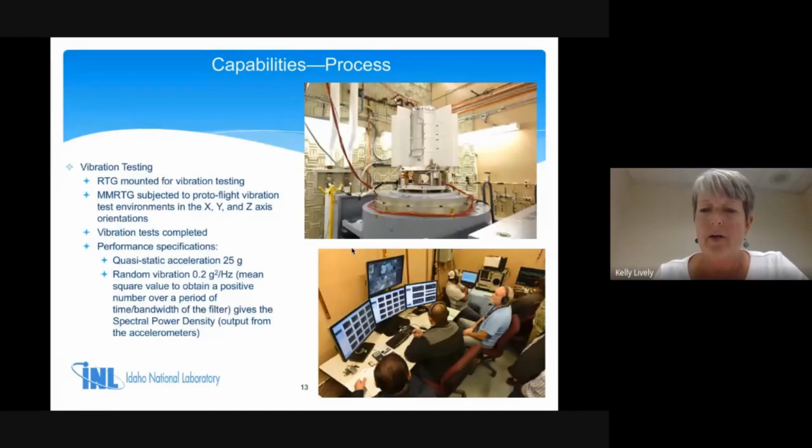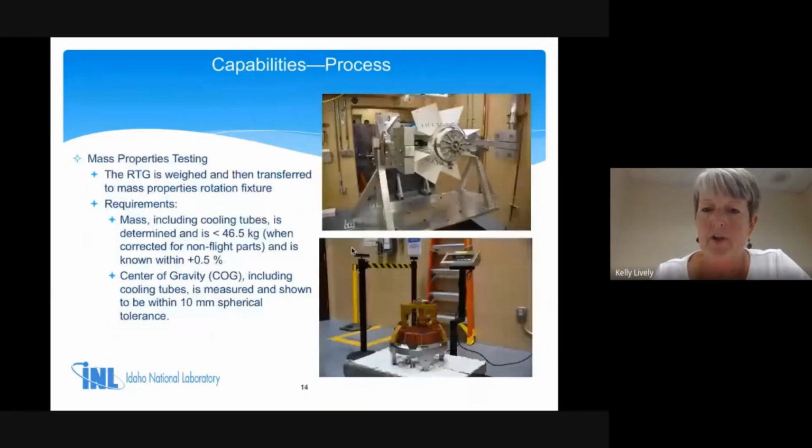As I said, we go through a suite of acceptance tests. All of these test chambers are located in SSPSF. The acceptance testing is designed to simulate the environments that the MMRTG will see during its mission. Vibration testing simulates the launch environment and re-entry into the Martian atmosphere.